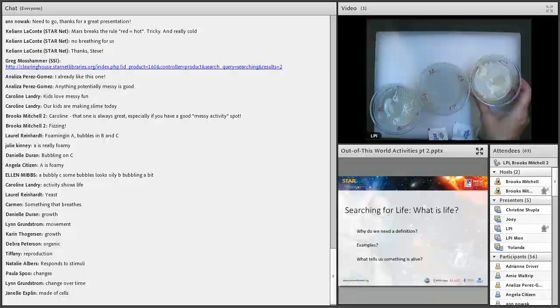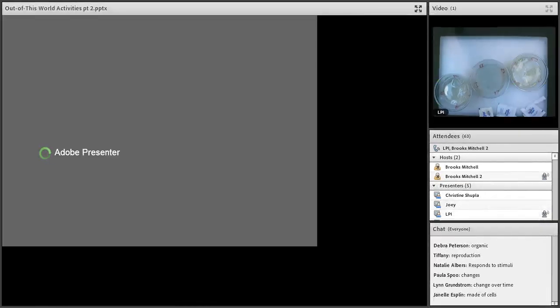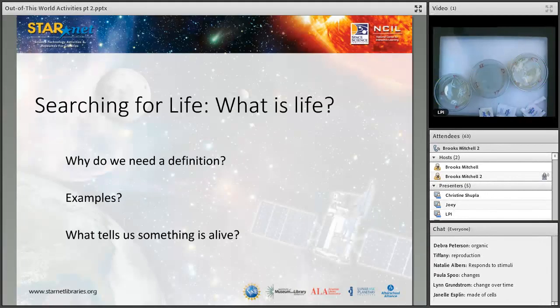So we are going to keep our eyes on this, and we will come back to this experiment in a few more minutes. We're going to go into another activity, and we will come back to this one and see what further observations we can make. Excellent. Thank you all for your comments. Caroline, Laurel, Carmen, all of you. Lynn, Janelle.